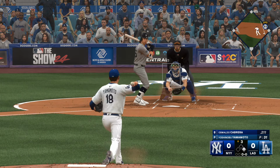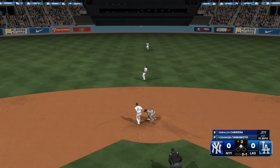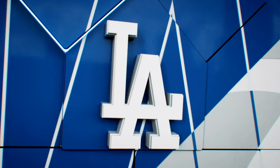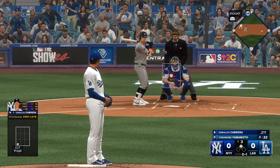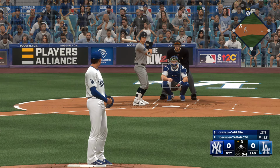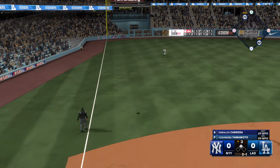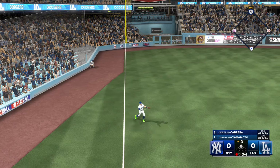Oswaldo Cabrera, runner on the go, pitch in for a strike. And that's a stolen base, not even close. You know what? I like the aggressiveness right there. It looks like it's going to be tough to score in this one. Really good pitching so far. So why not try to put some pressure on him and see if you can steal the bag, get in scoring position. Left field. Hernandez grabs it on the run.